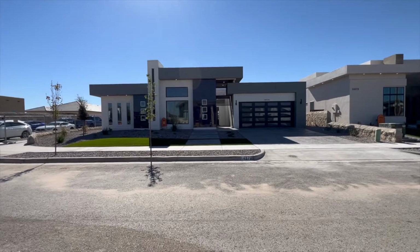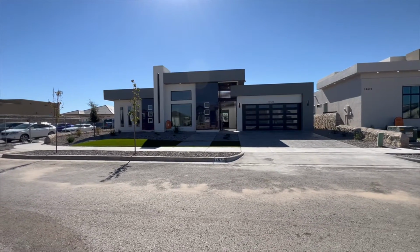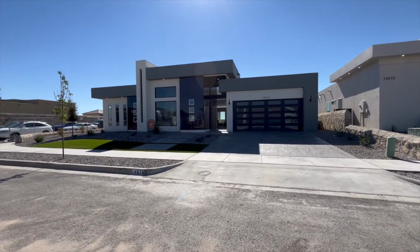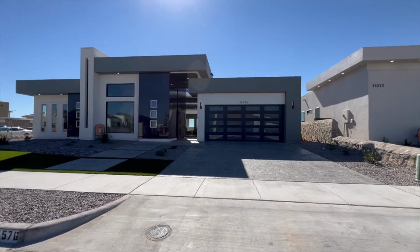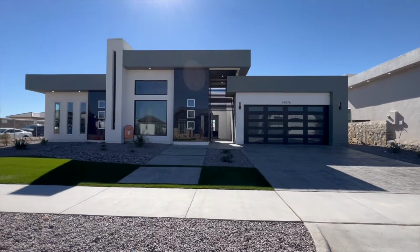So this home is a little unique. It's an Icon custom home, and as you guys know, Icon Custom Homes is a custom builder here in El Paso. What does that mean? They will build you anything. They have a bunch of available lots, or if you have your own lot, they'll build whatever you want on it. If you want a spec home, they'll build you a spec home. If you want a unicorn, they'll build you a unicorn.